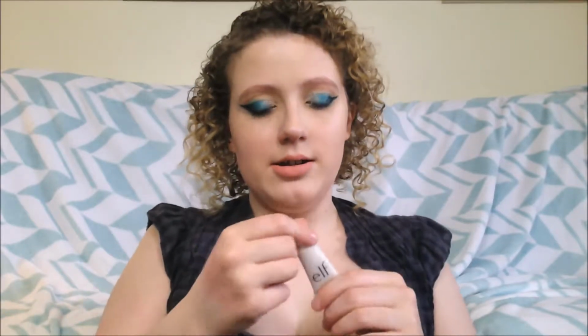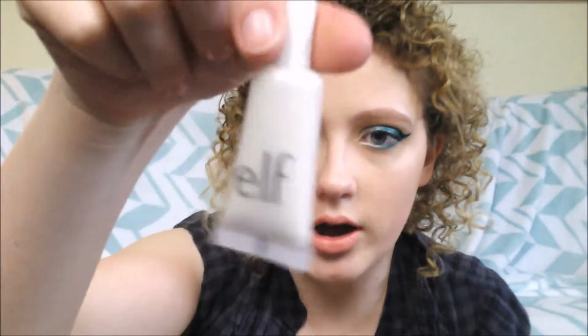Now, this little guy has been out for a very long time, but he is new to me. This is the e.l.f. Shimmering Facial Whip. I've used this in a couple of my videos. This thing is so versatile. I use it every single day. I either use it in my foundation or as a highlight, or I've used it as a little bit of a primer a couple of times. This thing is bomb. You can make a very subtle highlight with it. You can make a pretty blinding highlight with this little guy. And it's $1.